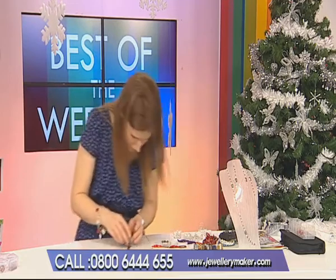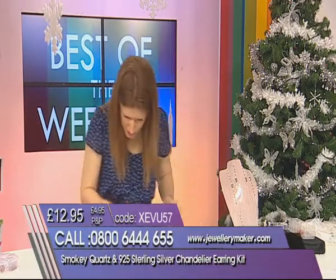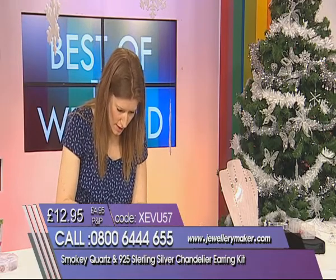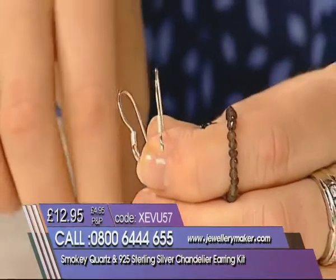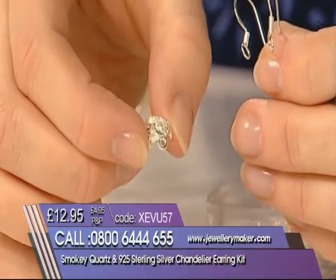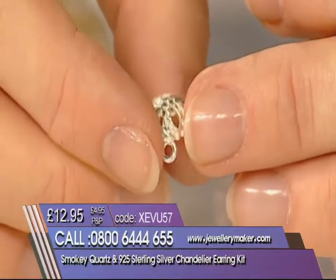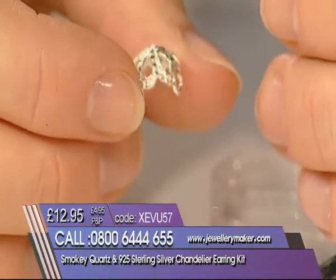We have got some demonstrator examples of the earrings with the white quartz that are just here. We've got shepherd's hooks, one pair of those. These are designed to create chandelier style earrings. You've got those four little points from which you can hang some gemstones, and a little silver detail at the top. And then we've got silver wire in there as well.